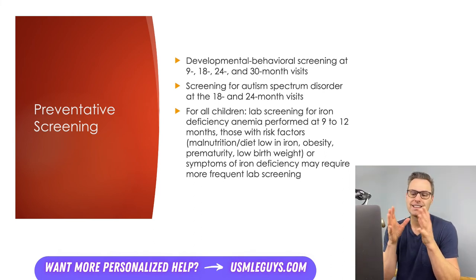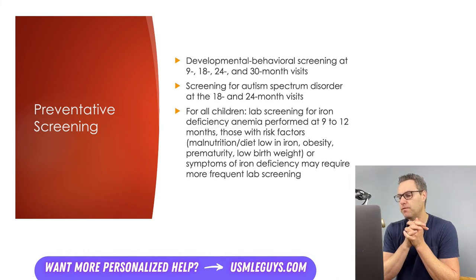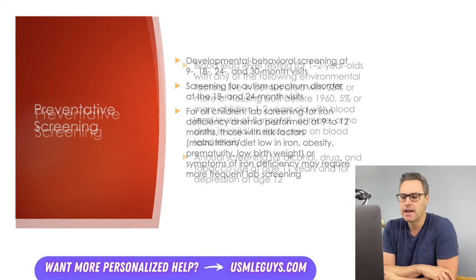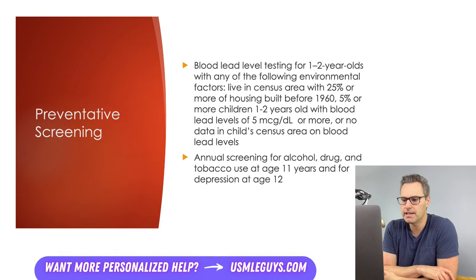Now, for all children, lab screening for iron deficiency anemia is performed, and those with risk factors for things like malnutrition or diet low in iron, obesity, prematurity, low birth weight, or symptoms of iron deficiency may require more frequent lab testing. Now, the final screening that we need to cover here is for lead toxicity, and then for substance use and depression. So screening for lead toxicity includes evaluating which patients need to have a blood level testing performed, which is ideally performed between the ages of 1 to 2 years, as this is the age where peak exposure would occur. Now, this is for children born and living in the US.